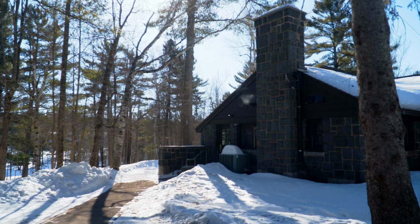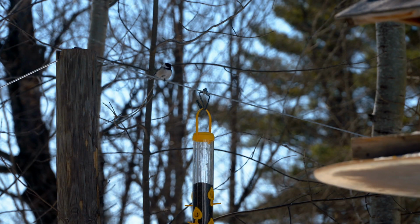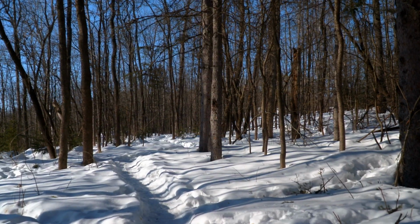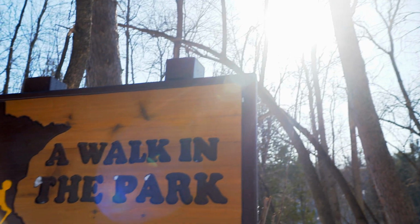We're a very busy park, and we have about 400,000 visitors a year, and a lot of them do come during the summer and the fall time. So if you're trying to get away from the crowds, it's still beautiful to visit, but it's a lot quieter. You can actually hear the river as it's flowing underneath the ice, and you're hearing the chickadees call. It's not a bunch of people shouting and driving by and all that. So if you're trying to experience more of the quiet of nature, wintertime is a great time to visit.